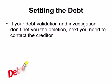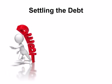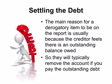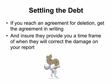If your debt validation and investigation don't net you the deletion of the derogatory item, next you need to contact the creditor. Find out from them what you must do to have the item removed from the business credit report. Usually, they will remove the account if you pay the outstanding debt. The main reason for a derogatory item to be on the report is usually because the creditor feels there is an outstanding balance that you owe them. So they will typically remove the account if you pay the outstanding debt. If you reach an agreement for deletion, get the agreement in writing and ensure they provide you a time frame of when they will correct the damage on your report.